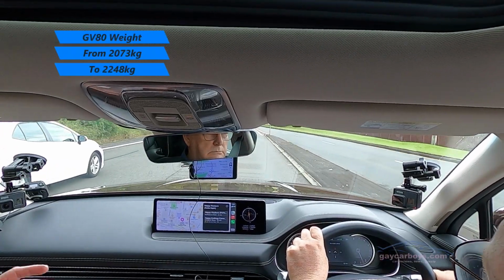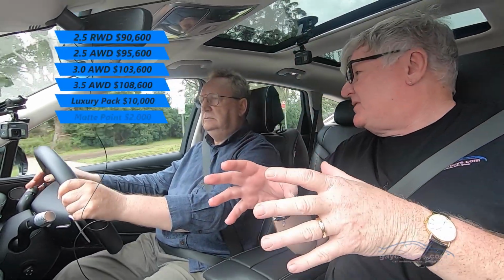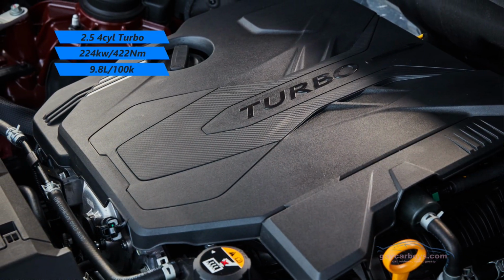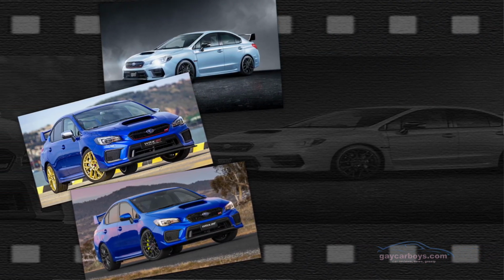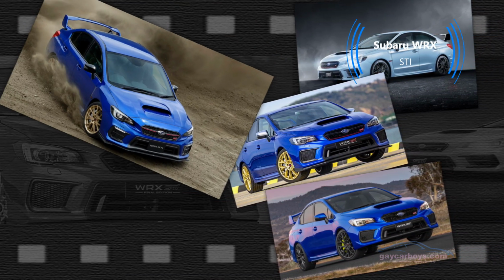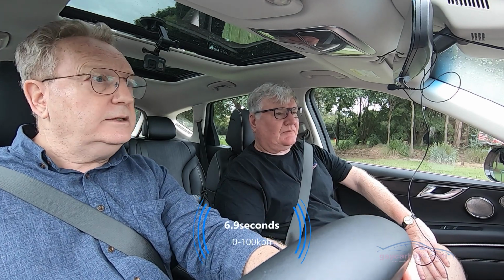Just wanted to quickly touch on the fact that this great huge lump of a SUV feels so light. Now, this is the base model, remember? The base model for $90,000. It's got a 2.5 litre 4-cylinder turbo engine. David, tell me how much power and torque this 4-cylinder engine has. 224 and 422. Subaru WRX STI has had for quite some time, from about a 2.5 litre engine. You might say, well, yeah, but that's a little car, and that's true. This still gets 0 to 100 in 6.9.